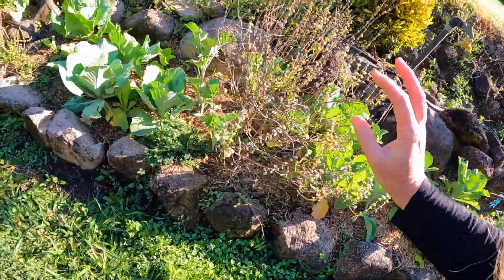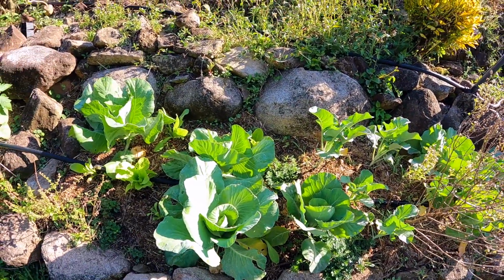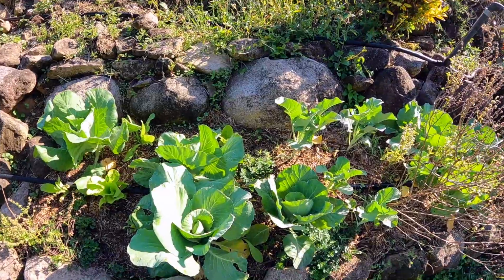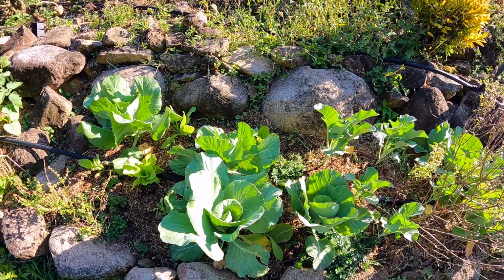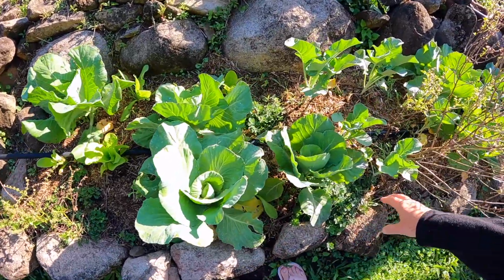I may even buy some in and let them hatch, like the lacewings and the lady beetles, because I did see some aphids on a flower plant the other day, although they've been cleaned up now, so maybe I don't need to buy them in. But yeah, they look so cute.